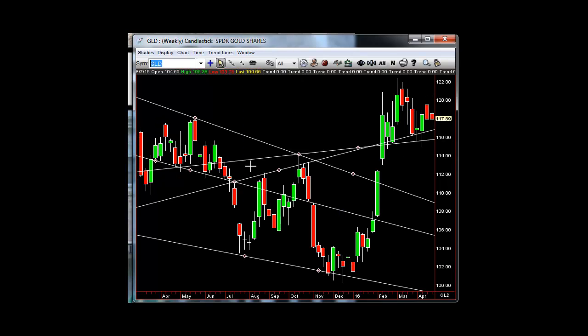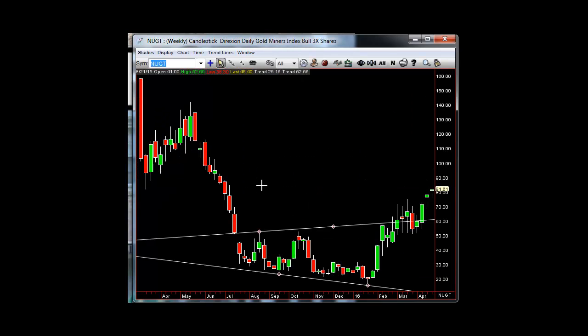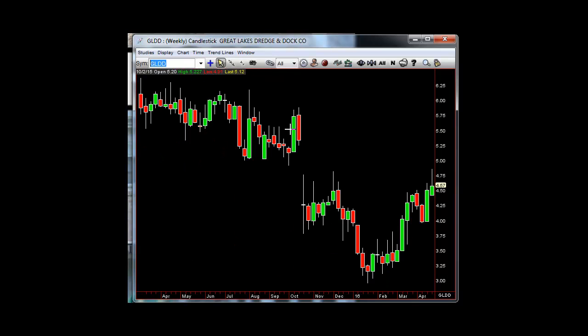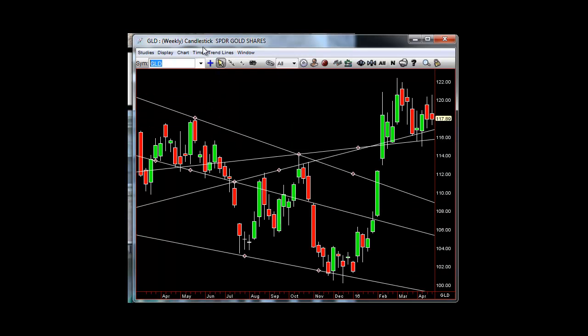So another thing we can take a look at is gold, because when we talk about divergence, you've had Nugget come out of this here, have these big spiky days on the weeklies, but still putting in the higher lows here, and the J Nugget really sticking it to them. But you've had gold just sitting here. Gold just sitting here in this range.